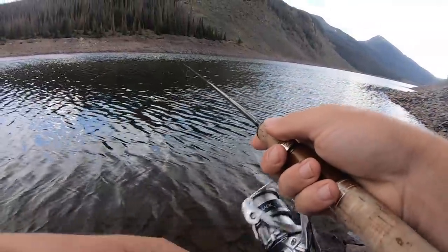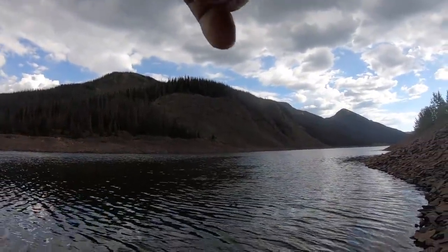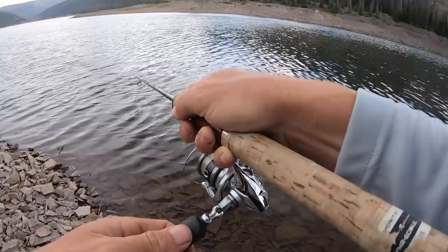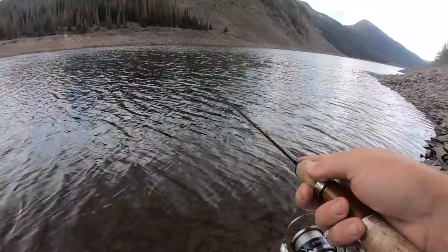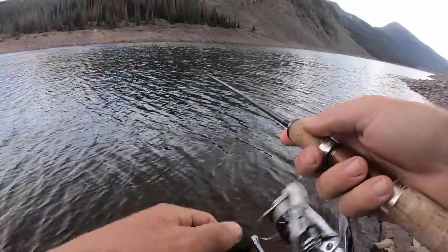I think these schools are kind of moving through here from what I've seen. Just kind of go back and forth. Oh, there's one. Got him. There we go. That's a rainbow, I think. This might complete my trout fishing journey for the day. Wait. No. This could be a kokanee. It is a kokanee. I think they're constantly moving because I've seen the action get just real quick with them, and then that's just done. Where the trout are more consistent, we're staying in the same areas.